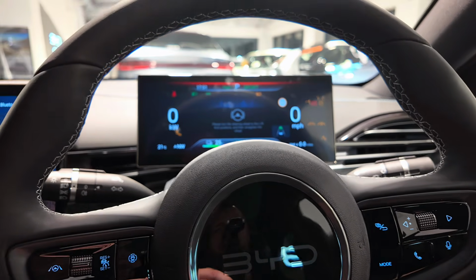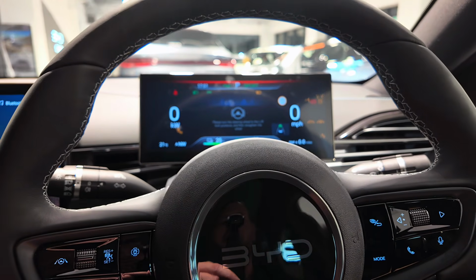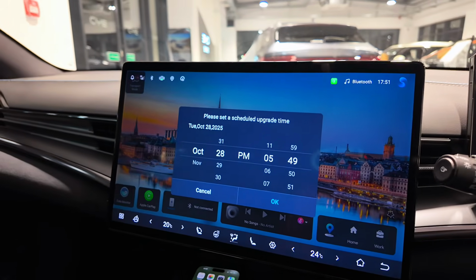And if you're thinking about getting one of these cars, just get one. They're absolutely amazing. They drive incredibly, they're good fun, plenty of power, handle great. They are really, really fun cars to have. Super stylish and good looking as well.